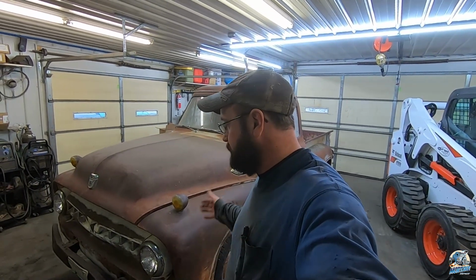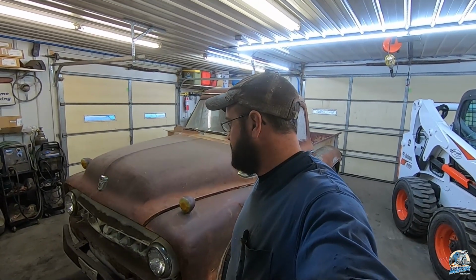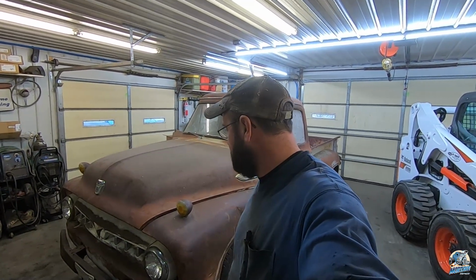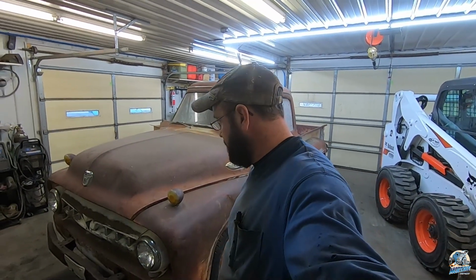But comment down below. Let me know what you think we should do with it. Should we go back to original? It's probably not going to happen, guys, unless I can find a 6-cylinder that'll drop right in. But I'm kind of leaning towards small block, carbureted, like a Turbo 350 or 700R4. Ooh, I got some 200-4Rs. Then we have overdrive. Maybe a 9-inch, maybe a Mustang front end.